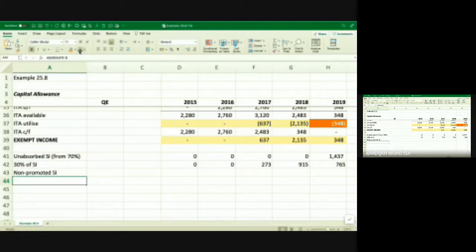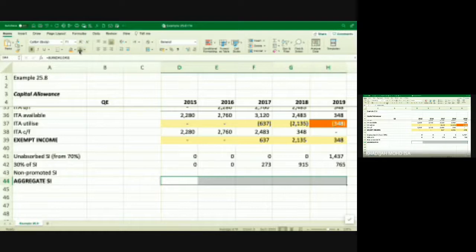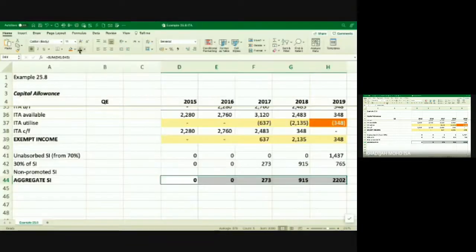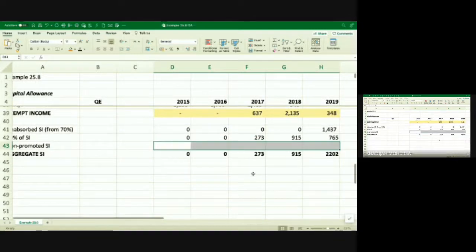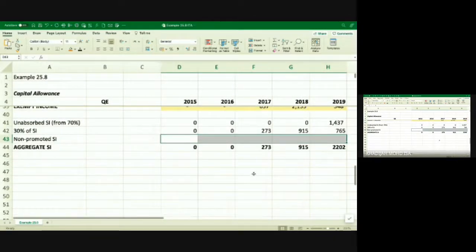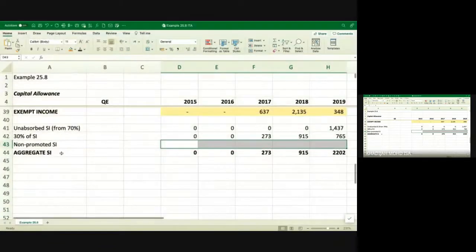Since you have three types of SI, then we have what we call aggregate statutory income. So aggregate statutory income is the total SI at the top, right? Whatever from the three SI here is what we call aggregate statutory income. Is that clear? Right, so you have another line called aggregate SI, where you total up those three types of SI here.